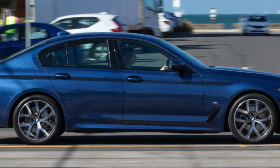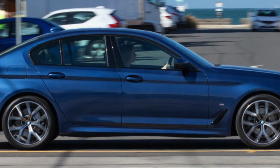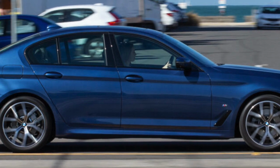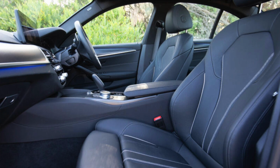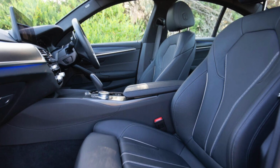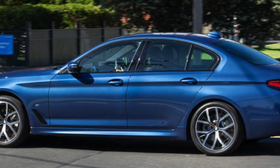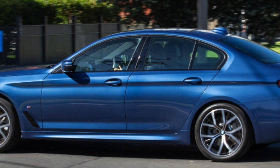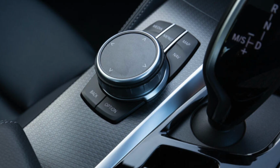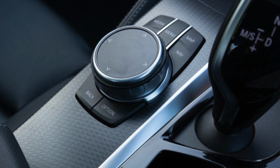Well, first you'll have to work out which version you want, and there are quite a few. Start with the various engine types. Petrols range from the cheapest 520i right up to the potent 540i, while diesels start with the best-selling 520d and top out with the lusty 530d. And if you're after a hybrid, there's the plug-in 530e high performance.